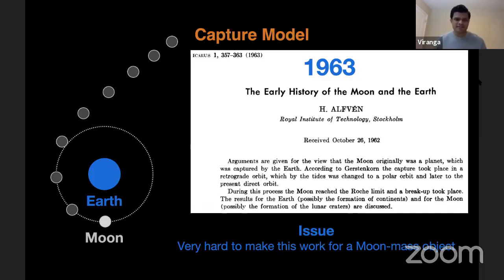So here's another idea. It's called capture. It's the idea that the moon formed somewhere else and came close to the Earth, and the Earth grabbed a hold of it, and then the moon went into orbit, and that's how the moon formed, essentially. One issue with this is that it's really difficult to make this happen. If you talk about the physics involved, you get the Earth and something the size or the mass of the moon coming close to the Earth. Gravity doesn't work quite nicely that way. You have to set up all these exotic situations to make this work, and it's not that obvious, as I've shown in this cartoon.